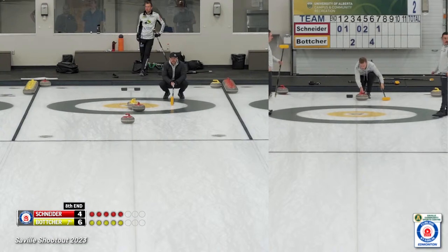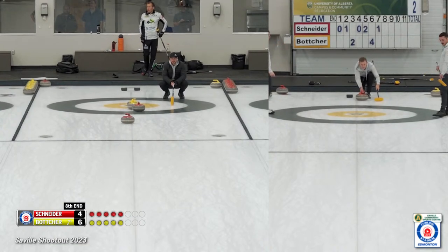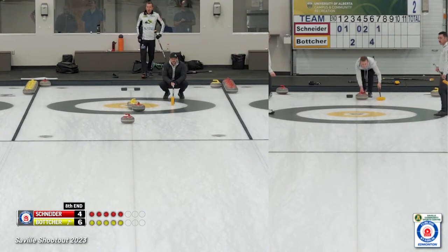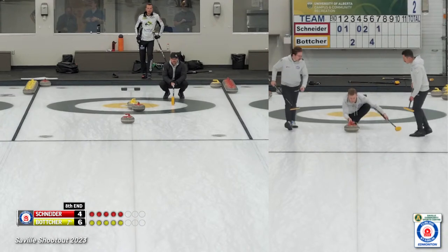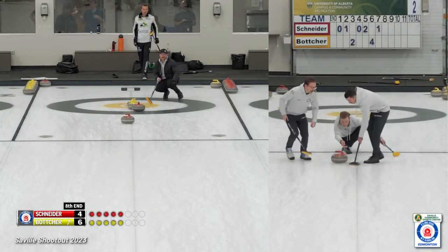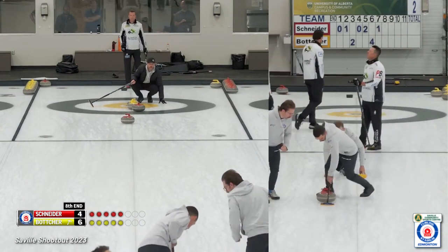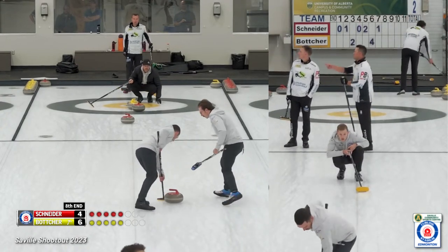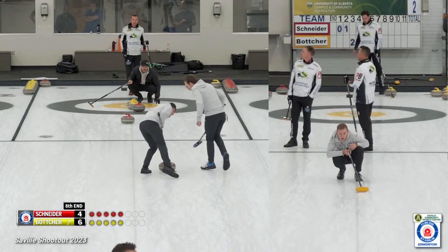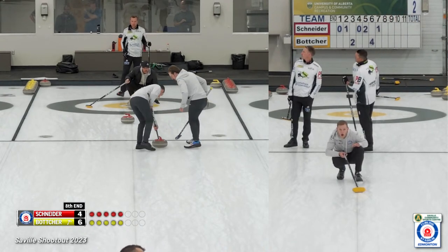Up 2 points with Hammer. That's good enough. Just avoiding disaster. Bottcher at this point, even if they just take one rock off at a time, they'll still have an open hit and roll out to win the game. So they have that math baked into their brain. They know as long as they roll their shooter out and get rid of a red stone every shot, that's going to be good enough for victory.